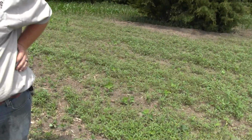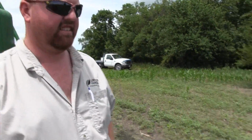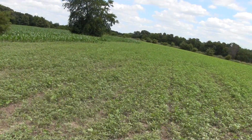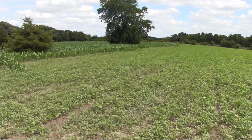And we've been documenting this. So this outside here, that's what happens from 7 years of shallow tillage. You know what I mean? It was pure dirt 2 days after Memorial Day.